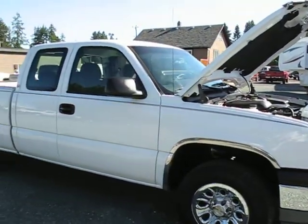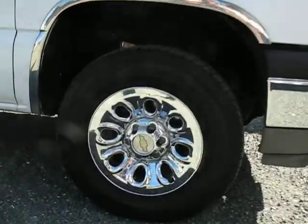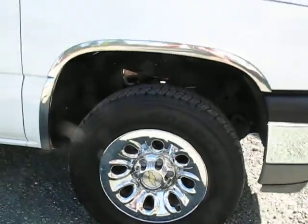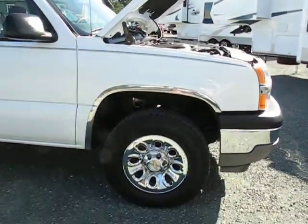The truck has no accidents. It was a one owner. It's in very nice shape. The Goodyear Wrangler tires are all in good condition all around.